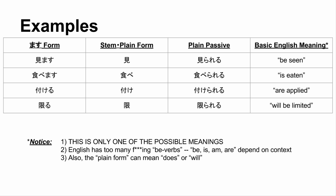Examples, mimasu. The stem is just mi. So we add rareru as mirareru, miraremasu is to be seen. Tabemasu, tabe rareru, taberaremasu is eaten, was eaten, whatever you want to do with that. Tsukeru, tsukerareru is something is applied, something will be applied. Kagiru, kagirareru will be limited. So, once again, same notice on the far right.